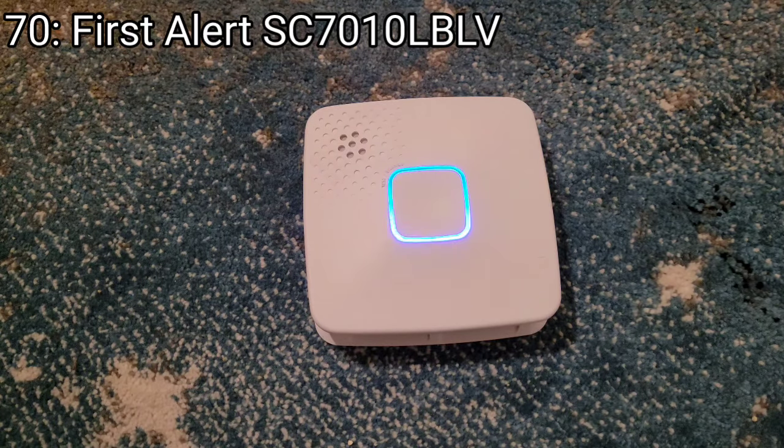See, evacuate. There it is. Carbon monoxide, that's cool. Living room. Evacuate. Loading. Highest carbon monoxide level was 0 ppm.